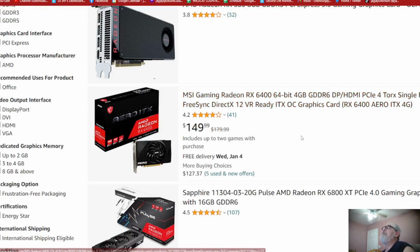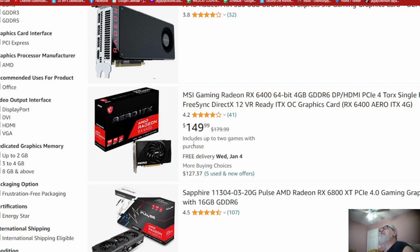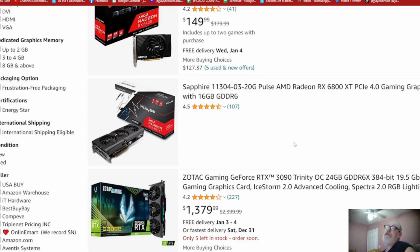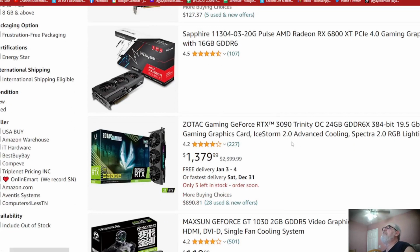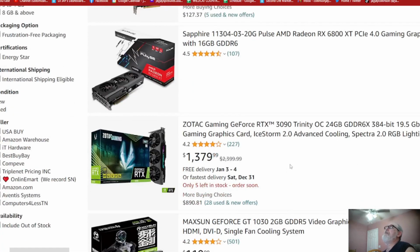6400, 64-bit. Okay. It could be a good gaming card. Now, don't get me wrong. It could be a good gaming card; as far as video editing, it could be or it couldn't be. But for 150 bucks, that's not too bad. It's a low entry gaming card. It'll work for you if you're playing light gaming. I don't think it's good for AAA gaming, but that's just my opinion.